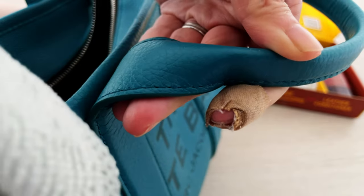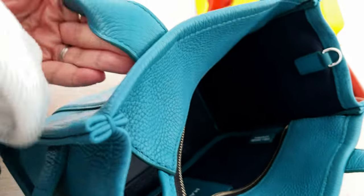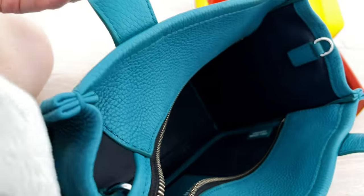So yeah, giving more attention to this area where I've identified really obvious sunscreen stains and other makeup stains. And as you can see, they have come off quite nicely.